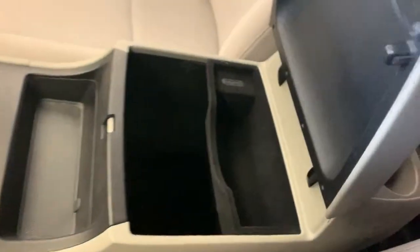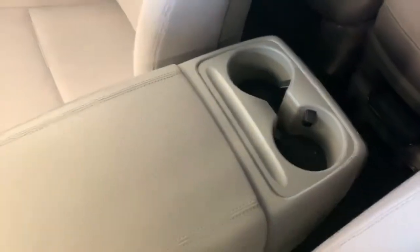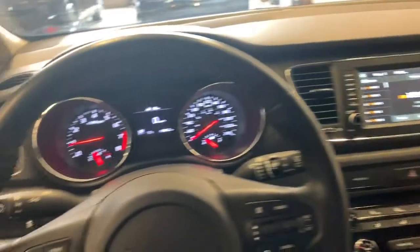For the center console, we have a little removable pocket for sunglasses or additional storage. And you get a nice big center console in there. Just gonna put this back. And at the back, you have two more cup holders for either front or rear passengers. Overall, interior is in pretty good condition.